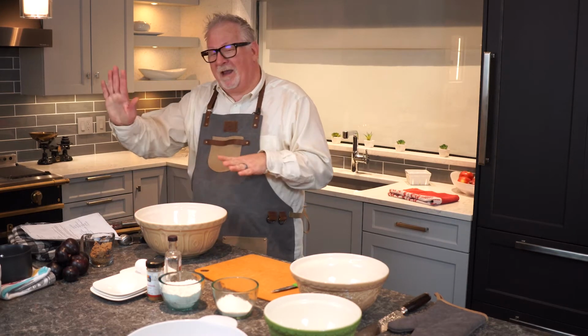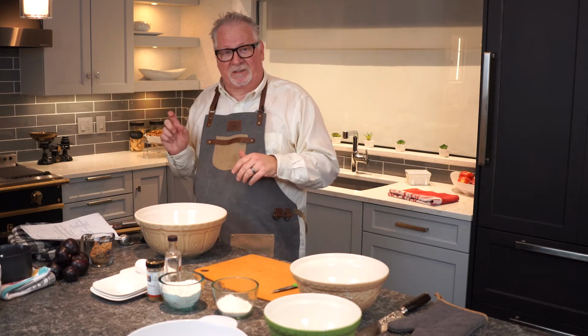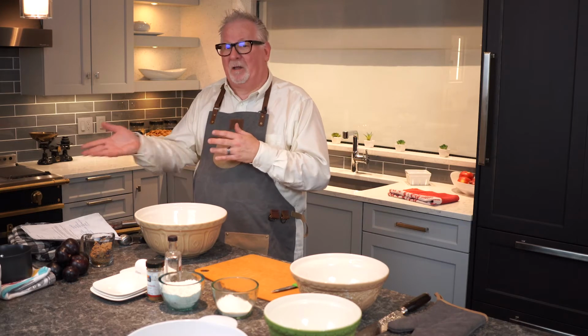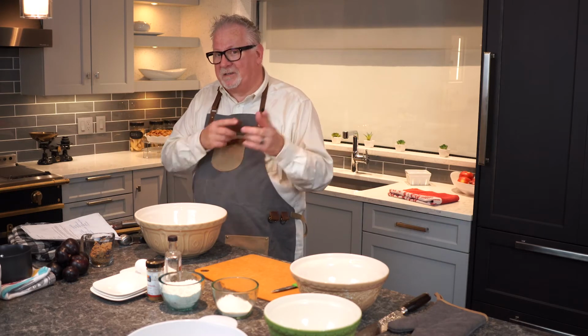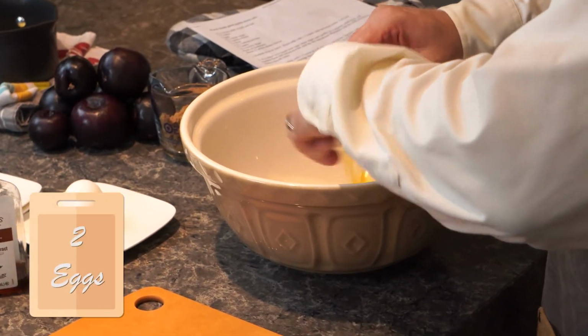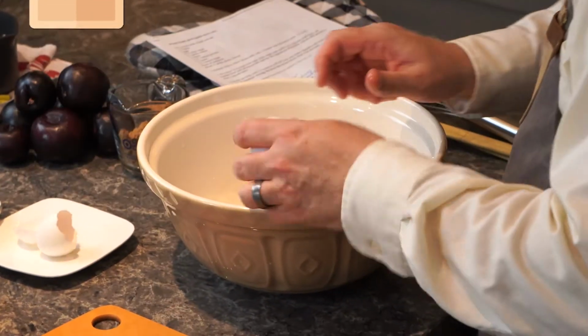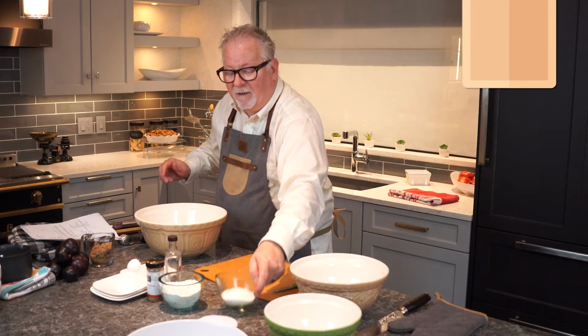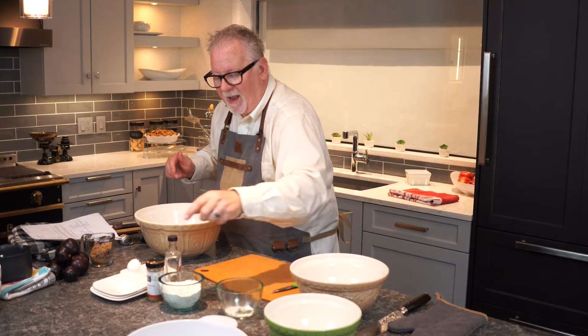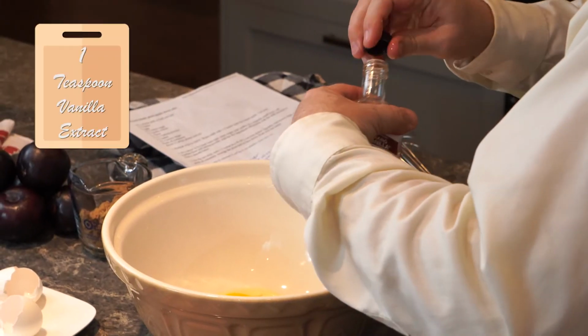So first up, over to the side, I have melted a tablespoon of butter in with a little bit of half and half, and that's going to help combine all the ingredients in just a minute. But first, what we're going to do is beat together some eggs, sugar, and vanilla. So it's 2 eggs and a little bit of sugar, half a cup, and a little dot of vanilla.